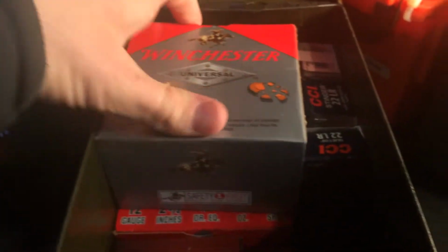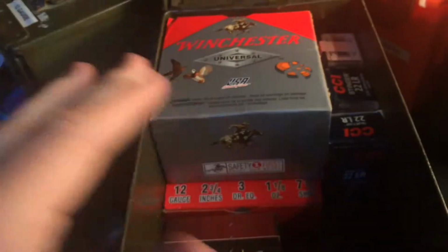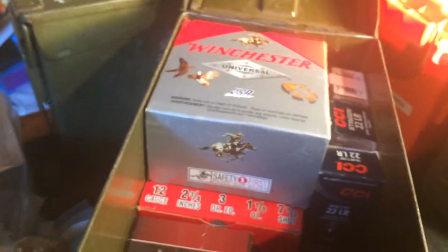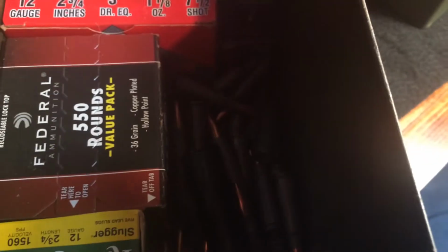I've got 3 boxes of 25 round universal, I think it's 12 gauge, 1 1/8 shot, 2 3/4 shells. Nothing too crazy, but it's good for hunting or self-defense for sure. I've got 5 slugs, 5 rounds of buckshot, double-ought, 9 pellets, 100 rounds of, the camera would focus in there, maybe.